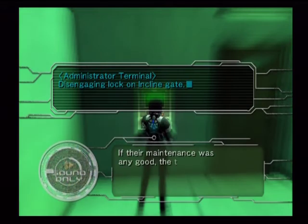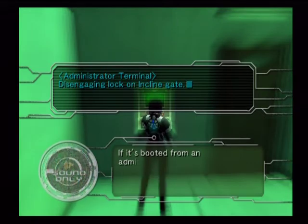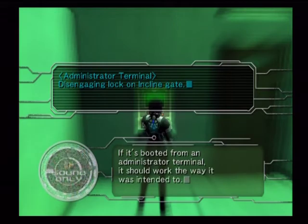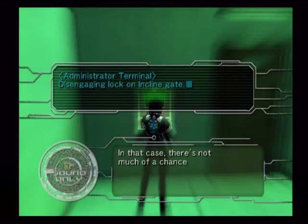If their maintenance was any good, the thing just might be operational. After all, it was originally a military fortress built to operate independently of the outside. If it's booted from an administrator terminal, it should work the way it was intended to. So this means that they must have a standalone lifeline. In that case, there's not much of a chance that it can be severed from the outside.